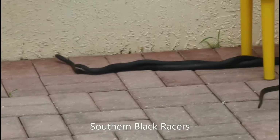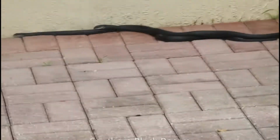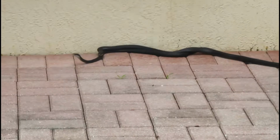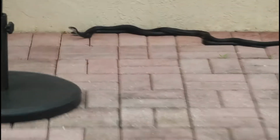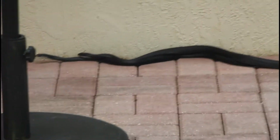These are some southern black racers doing their little mating rituals. Pretty interesting little mating ritual they're doing, kind of intertwining themselves around.